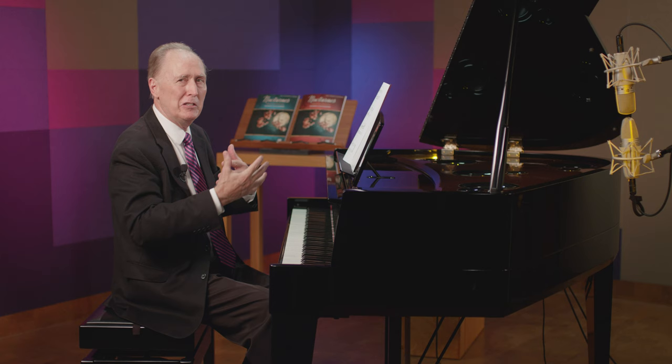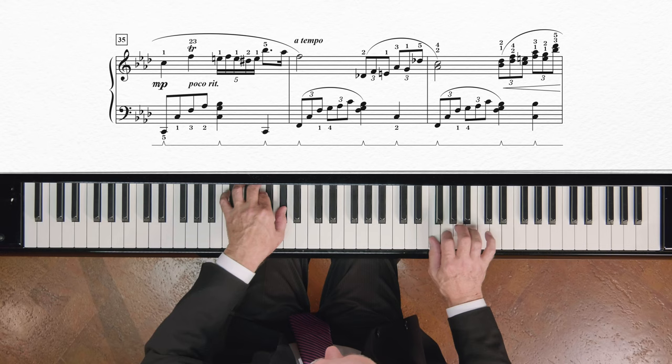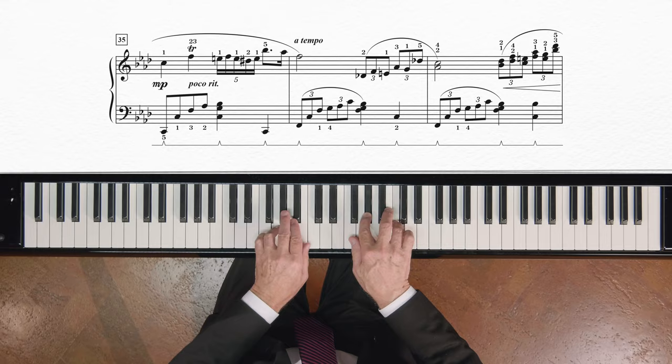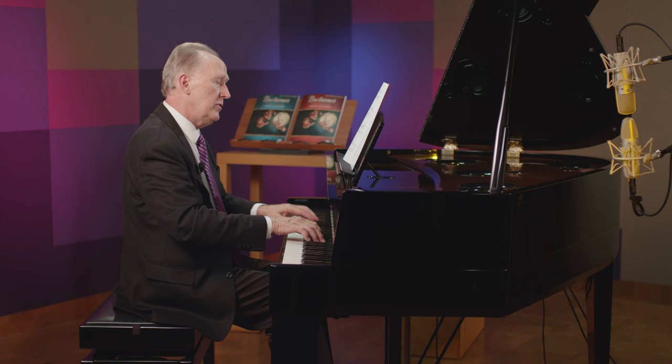Let me start in measure 35. Now we have double thirds in the right hand, the same melody, but just harmonized with thirds.